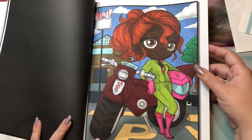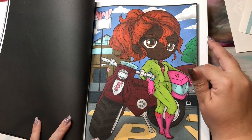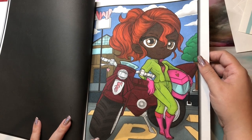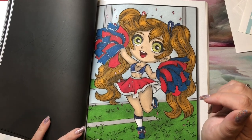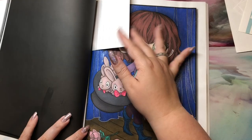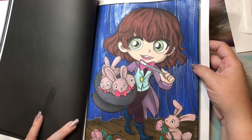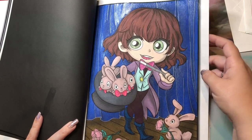I don't know if I love the colors. I think I love her outfit, but I wish I did the bike a different color and it would have pulled it all together better. Then we have our cheerleader, and I did it New York Giants colors. Go Giants! And our magician. I almost said musician. And apparently I glittered the entire curtain.